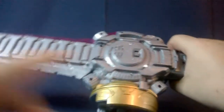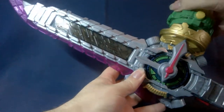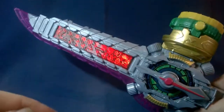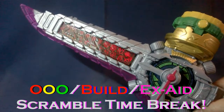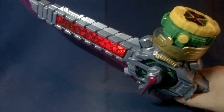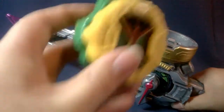So take the ride watch off, pressing the release tab. Don't forget. So there's that, and you can use other ride watches in it, like OOO's, for example. So place it in with the button facing towards you. So, there's that. Like I said, you can use any of the other ride watches that are Legend Riders.